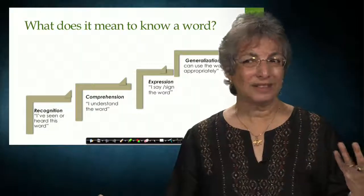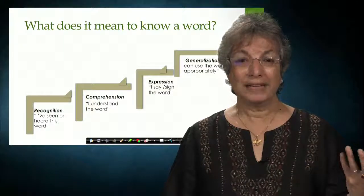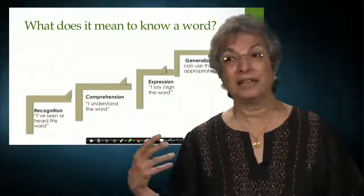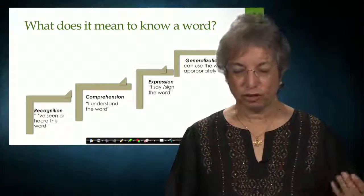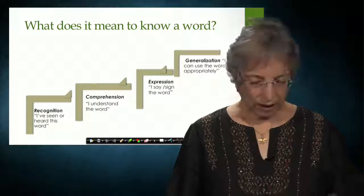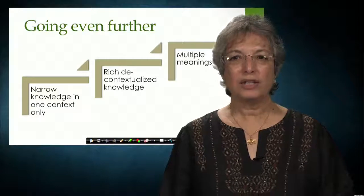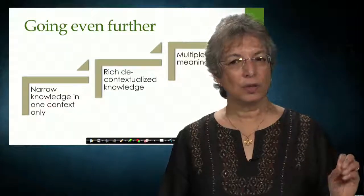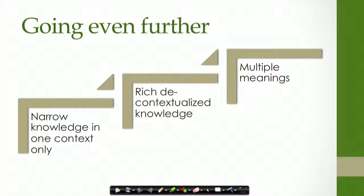So that generalization comes into writing. It will come into being able to understand the word when it's being used in a different book. So it's a lot more than just being able to express the word. If we go even further, we can talk about the narrow knowledge of a word in one context only. And then we can talk about, above that, rich, decontextualized knowledge.